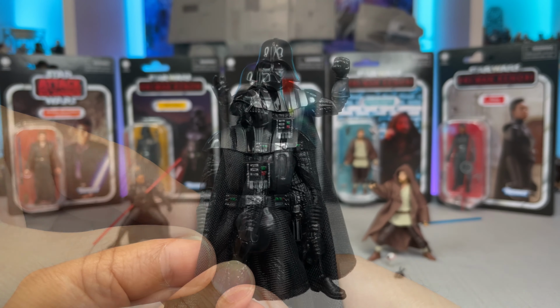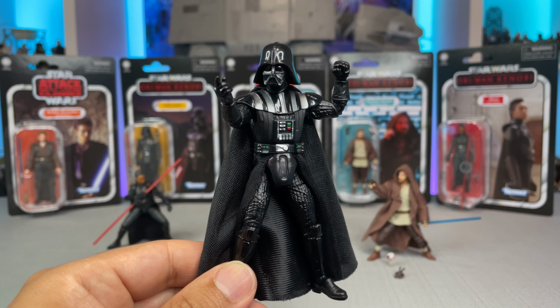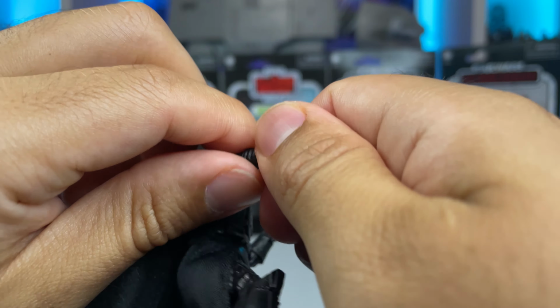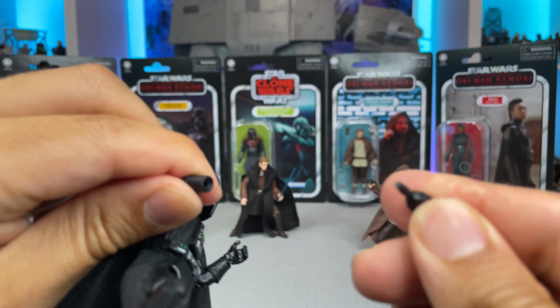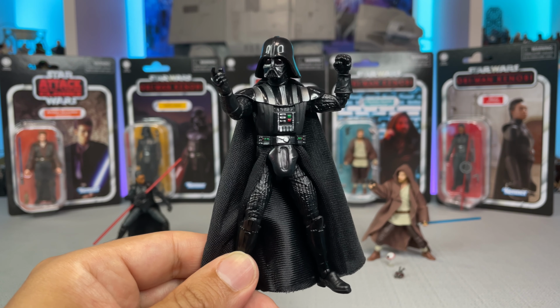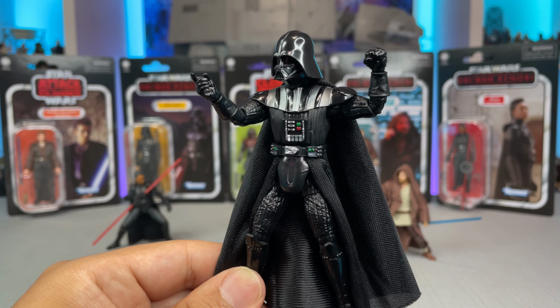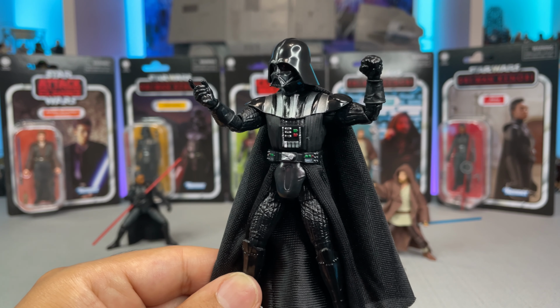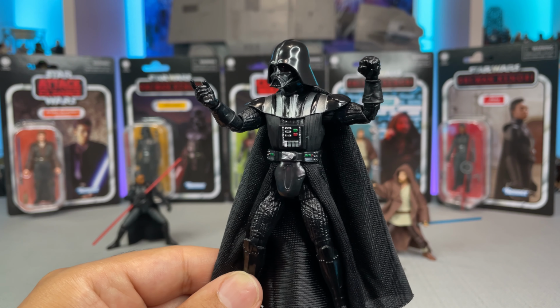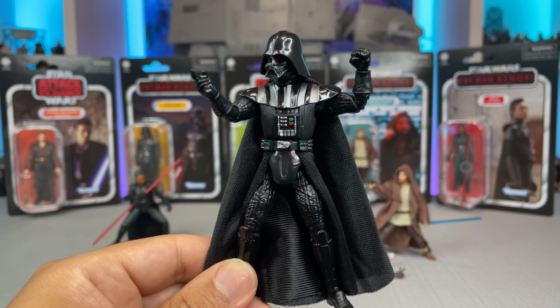Moving on and taking a look at the accessories, you can see the swappable hands that Vader comes with. These are actually very easy to remove and you don't have to worry about breaking a peg or anything. So they fit in nice and it's just really nice to get separate hands added to a figure, allowing him to do a variety of dynamic poses. And here you can see I have Vader in one of his classic force choking stances, just taking care of anyone who stands in his way.